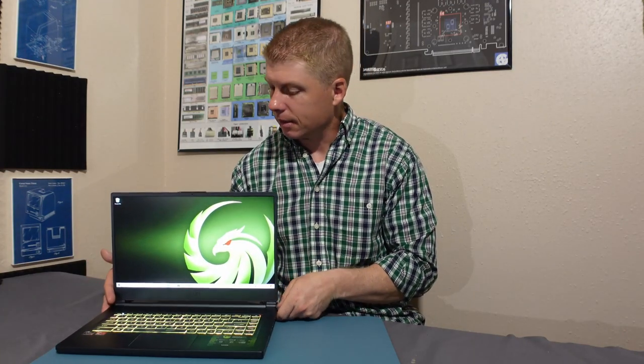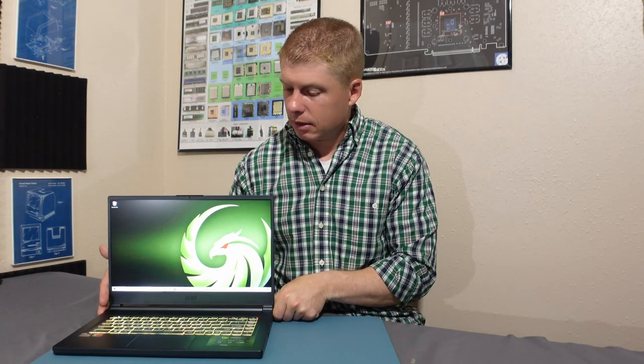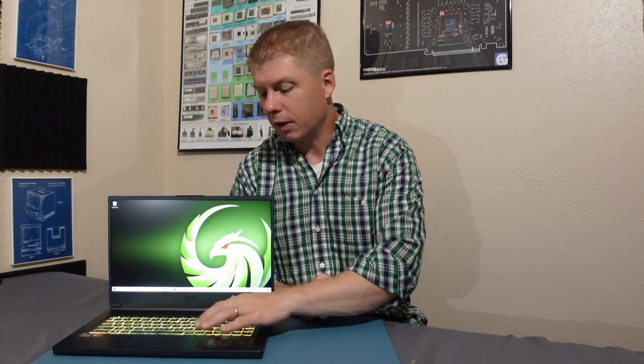It doesn't have the number pad. It's got the single zone backlighting. So I like the keyboard. The keys, to me personally, I think they've got a really good feel. They're tactile. I think it's got a nice click when it bottoms out. The keys are spaced well. I can type very well on it.